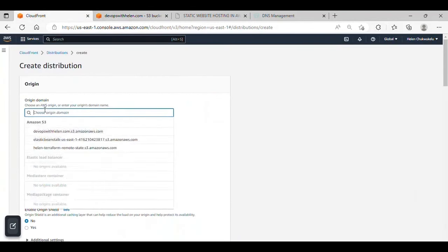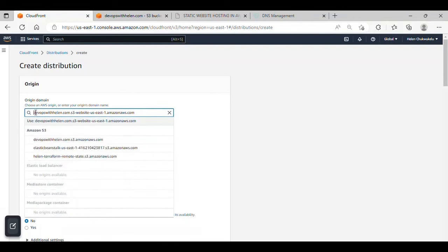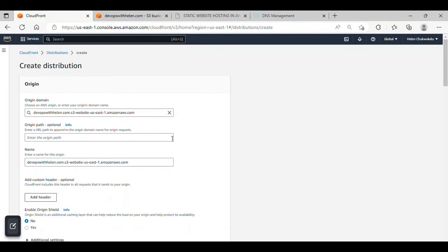So here I will paste this. But then I'm going to remove this http://. I will delete this. The only thing we need here is the other part of your URL. Please take note of this and ensure you don't have extra space.